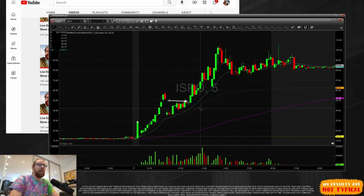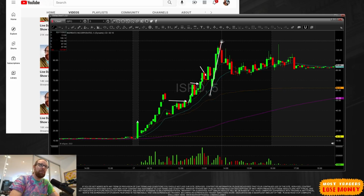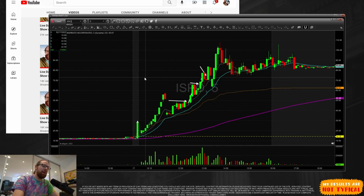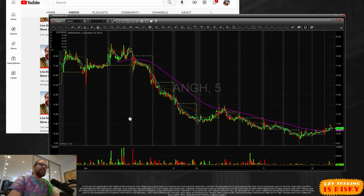So I was trading it in this area here, and we got the move back through the high, first pullback, squeeze higher, pull back, squeeze higher, halt down, rips back up all the way to 108. Incredible. Now, what was interesting, and this is very common, is we started getting sympathy momentum, and we got sympathy momentum on ANGH.